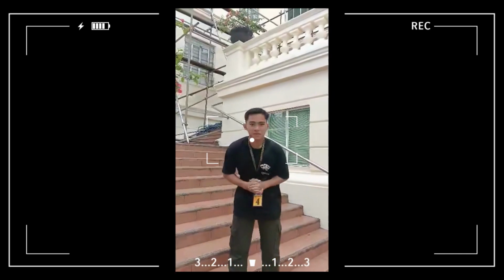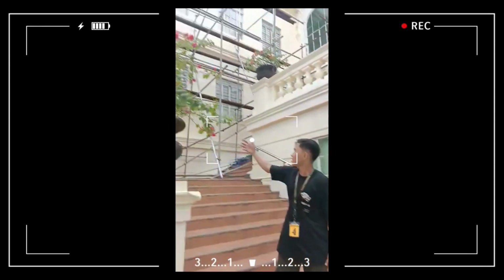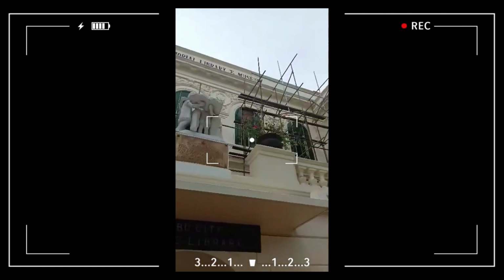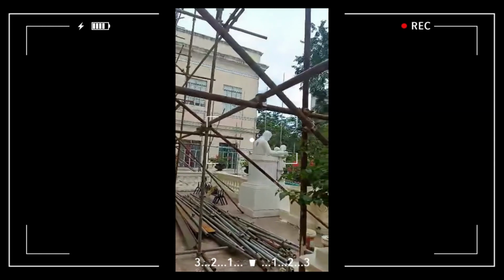Good afternoon, everyone. We are here in the Rizal Memorial Library and Museum. Currently, the museum is being renovated, so it cannot be fully displayed and well arranged, you could say.